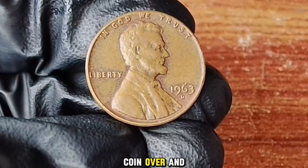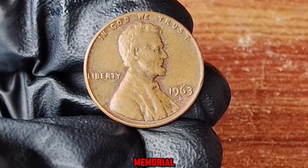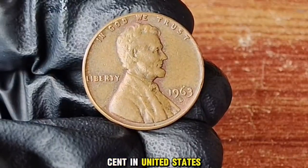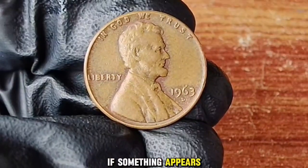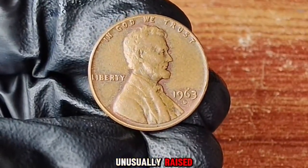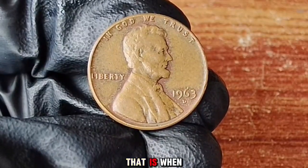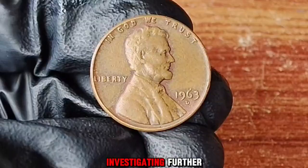Then turn the coin over and study the Lincoln Memorial, the columns, the steps, and the words 1 cent and United States of America. If something appears doubled, unusually raised, missing, or dramatically different from a normal example, that is when you may have a coin worth investigating further.